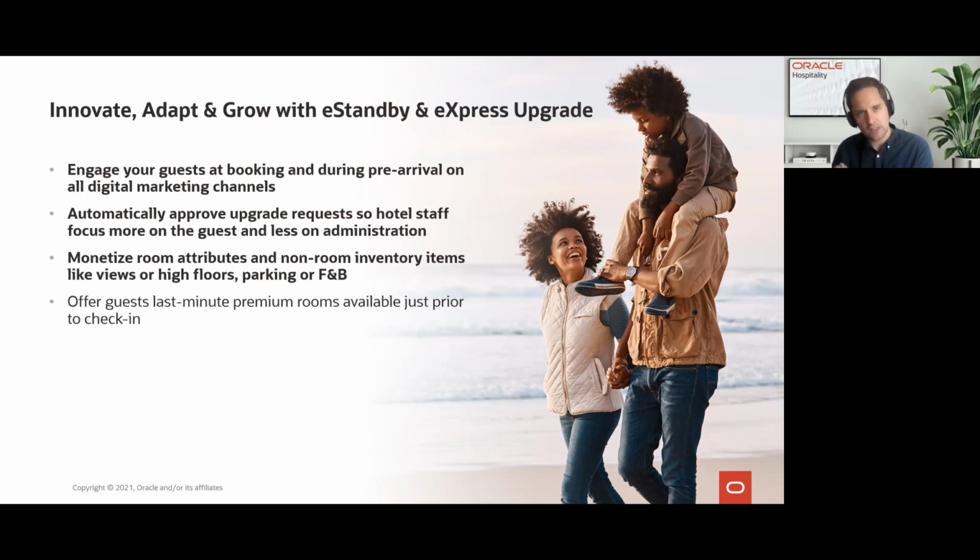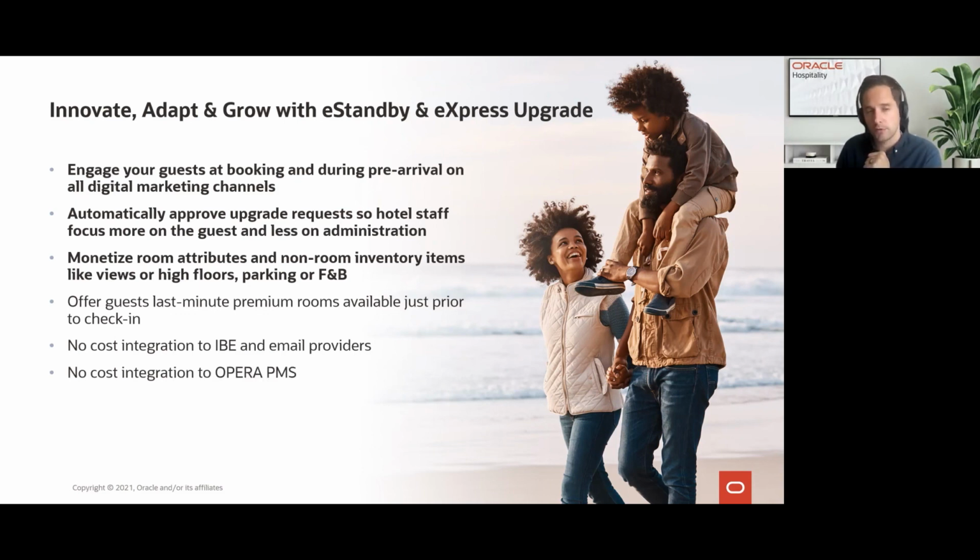Last minute, within those last 24 hours, right, the number and percentage of guests booking last minute has increased in the last 12 to 18 months. And our solution, specifically Express Upgrades, really helps you also capture that demand that we see there. That all comes from a no-cost integration into the different digital marketing channels we have available today, and a no-cost integration into Opera PMS. On top of all of that, we really still to this day offer a recovery-friendly, performance-based pricing model.